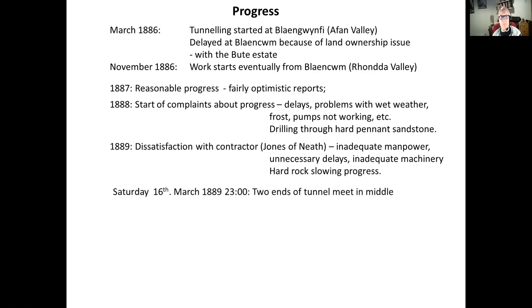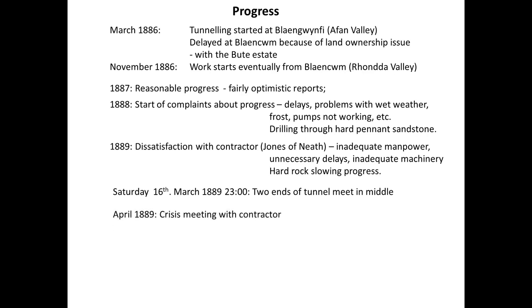But on the 16th of March, 1889, at 2300 hours, 5 to midnight, the two ends of the tunnel met in the middle. I have a bit more again to say about that in a minute as well. However, just a month later, there was a crisis meeting with the contractor.